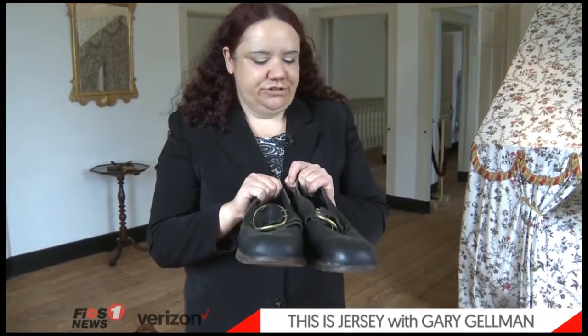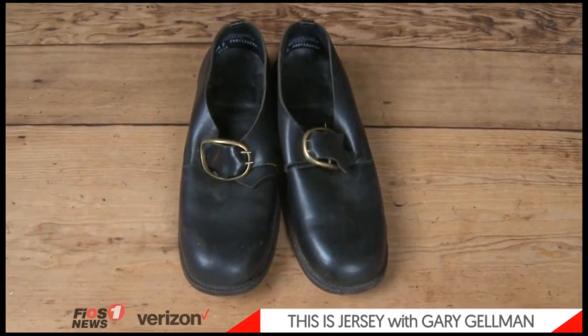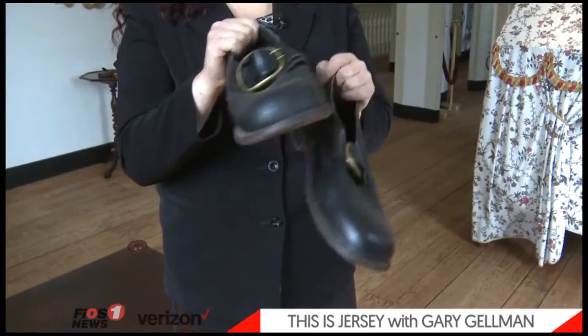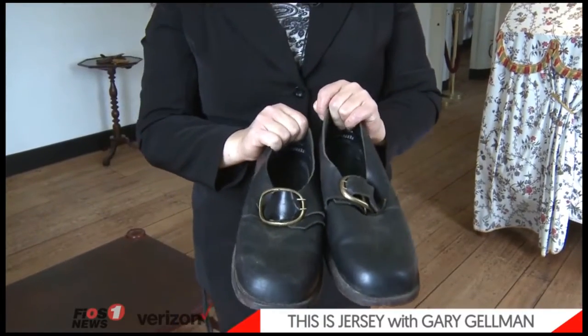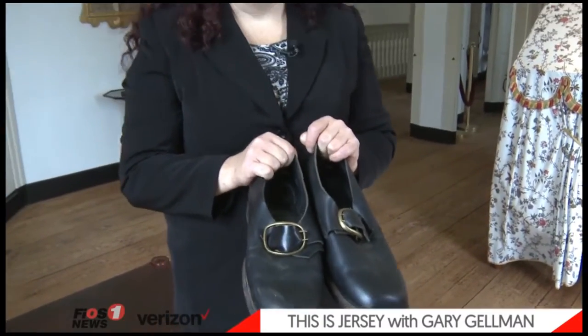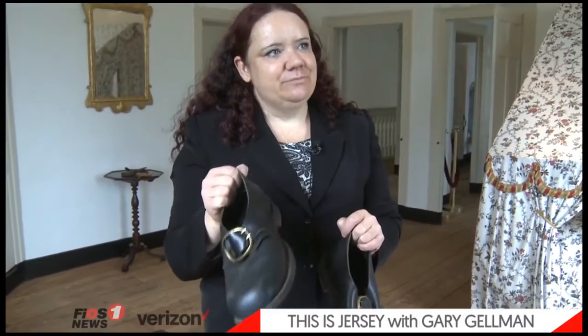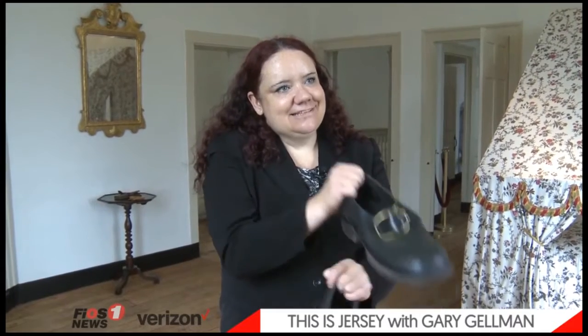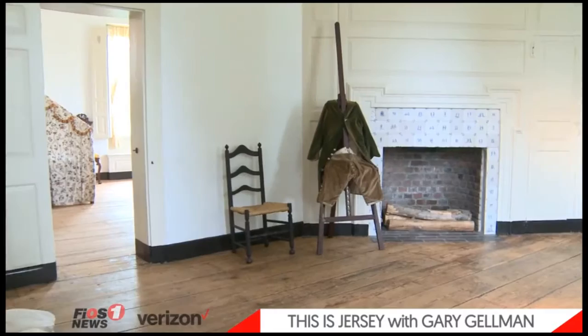So here we have a pair of replica colonial men's shoes. The interesting thing about shoes in the 18th century was there were no left or right shoes. Either shoe could fit on either foot. This is because it was easier for the shoemakers to just make the same shaped shoe over and over again. And you would wear them 6 months like this, 6 months like this, so they would wear out evenly.